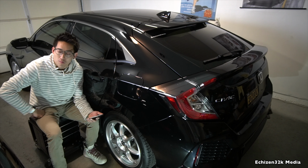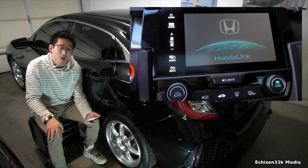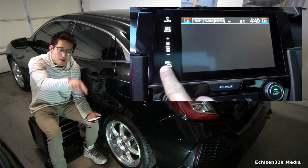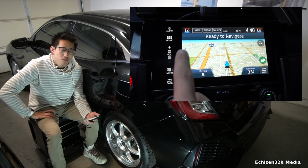Other than that, the infotainment system, we'll go over that a little later, is a touchscreen. It does come with Apple CarPlay, but it runs on Android, so over time it gets slower and slower. You have to restart it: hold down the power button for about 5 seconds, and then hit reboot. That's the most annoying thing.